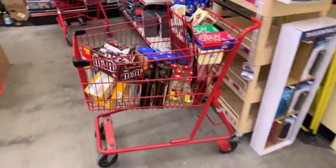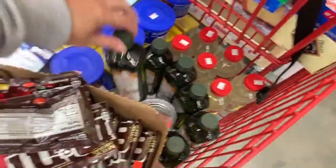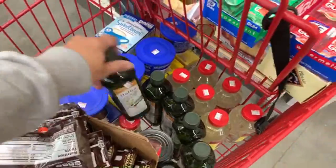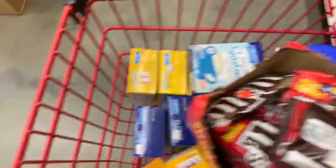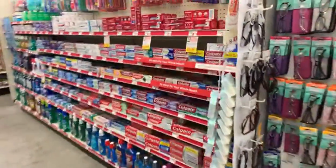And then don't forget to look at your clearance cart too, you guys. My store always has lots of clearance. They have clearance canola and extra virgin olive oil. They have, what else? Some sweeteners marked down for 80 cents. This is the share size for $1.75. I don't really feel like that's much of a clearance price, but let's look over here, you guys.